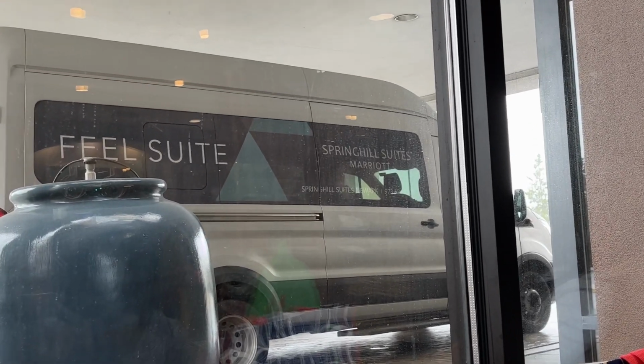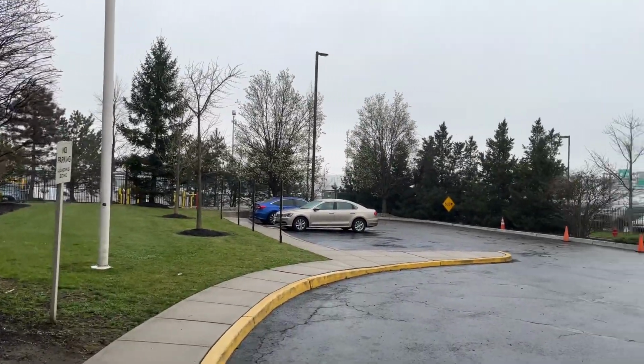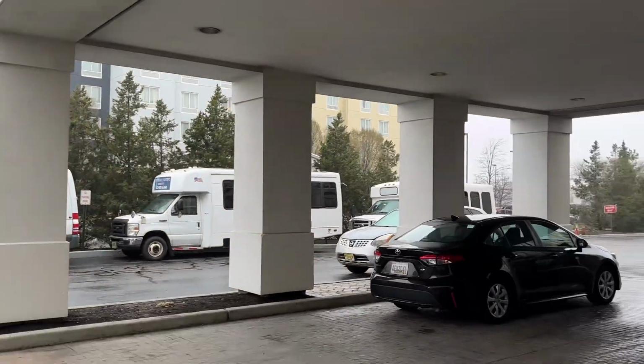The Wi-Fi is good and free. They offer free airport transportation. They have shuttles and they can call a taxi service too. This hotel was in the middle of the highway. So in order for you to get downtown, you would have to jump on the highway, but it's literally 10 minutes away, so that's not bad.